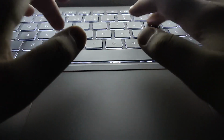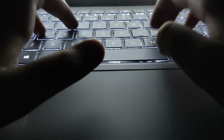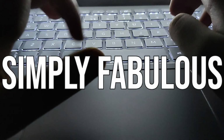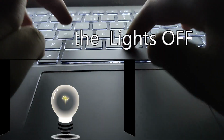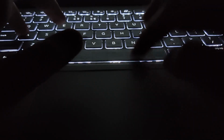Moving on to the backlighting. Yes, this does have backlighting if I didn't mention it before. To simply express it in 2 words, simply fabulous. That's it. The rest you can decide. It also makes it very good looking and also very comfortable to type in low light and dark lighting conditions. So that's a thumbs up for the keyboard.